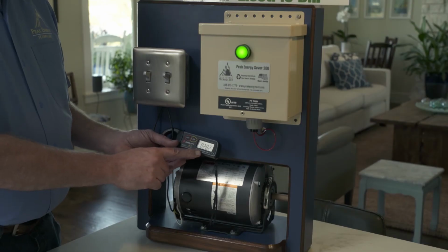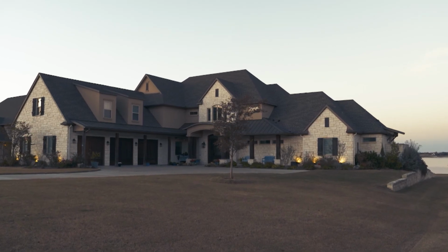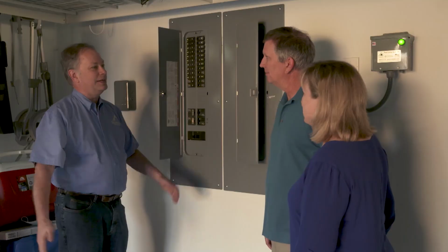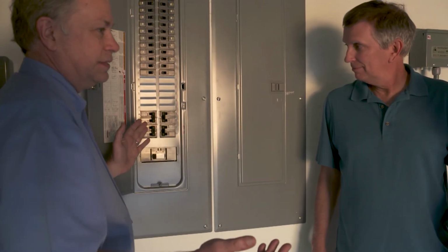It's Peak Energy's technology that takes your home and converts it to a well-oiled, energy-saving machine. The Peak Energy Saver is a little box that you mount right next to your circuit breaker panel. It gets wired directly into a dedicated circuit breaker. By putting it into its own circuit breaker, it actually works with everything in the entire house or the entire business. So that's how we get it to share and play well with all the equipment that's in there.